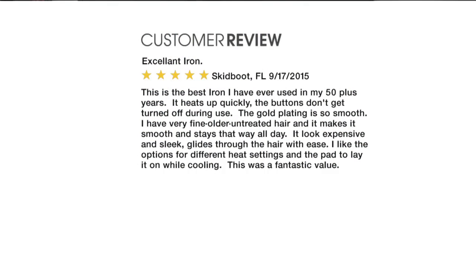Look, here comes a review right now. Check it out. Look, Amy, read that review. Absolutely. So here's a great review. This says, excellent iron. This is the best iron I've ever used in my 50+ years. It heats up quickly. The button doesn't get turned off during use because it's on the inside. Which is huge. But I love that. The gold plating is so smooth. I have very fine, older, untreated hair, and it makes it look smooth and stays that way all day. It looks expensive and sleek, glides through the hair easy.